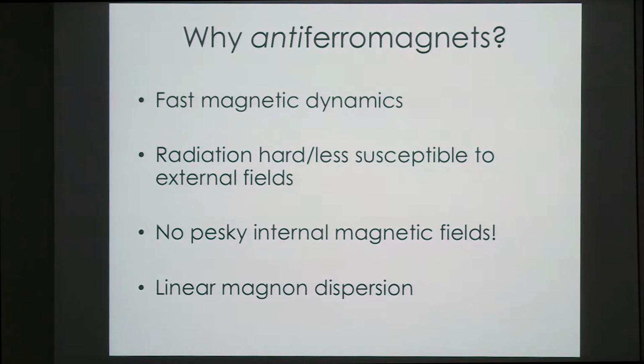These materials are radiation hard. They're robust against external magnetic fields. From a memory storage point of view, that's a very nice property. The flip side of that is that they don't really generate any kind of net dipole field. With ferromagnets, of course, these dipole fields become problematic as you want to scale down to smaller and smaller devices. But of course, they're not really a problem with antiferromagnets.